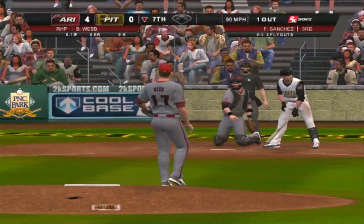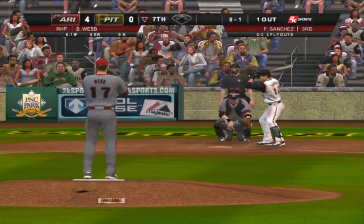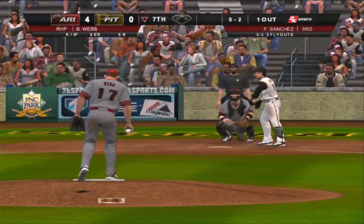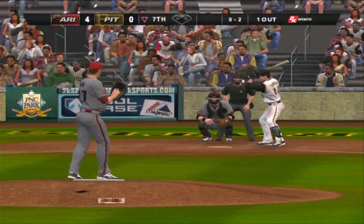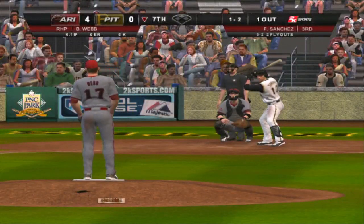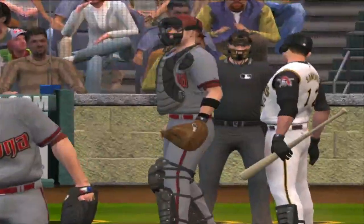First pitch is a sinker for a called strike. 0 and 1. Webb throws. Strike 2. Now the count is no balls and 2 strikes, and Sanchez will have to be much more protective of the strike zone. Tried to get him to chase one there, but he misses with it. Here's the 1-2 pitch on the way. Strike three, and now two men down here in the seventh.